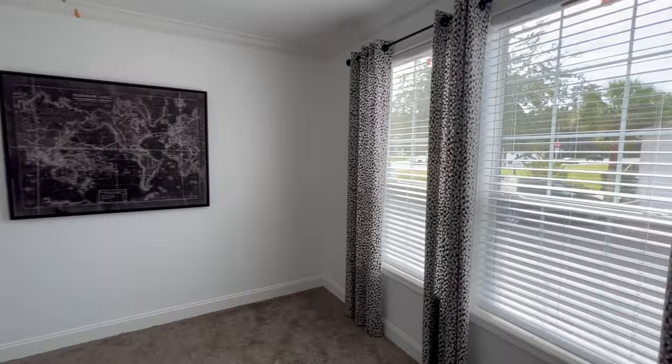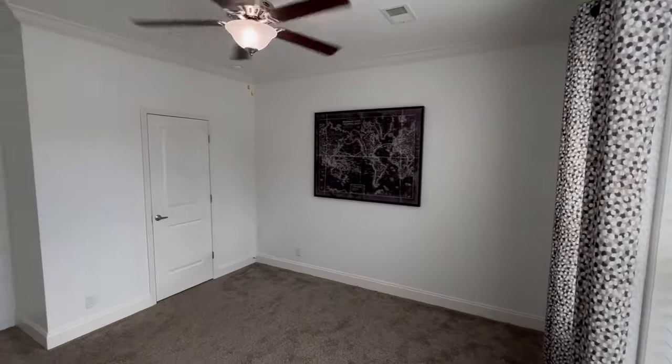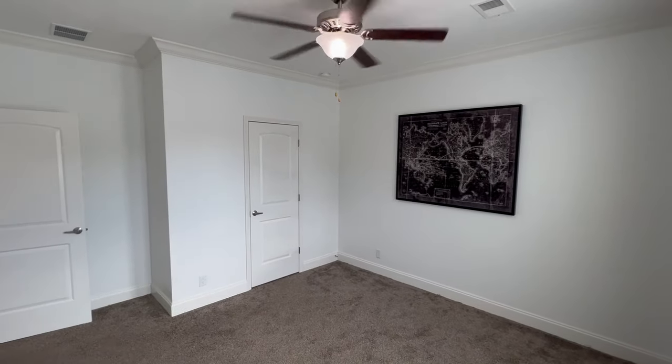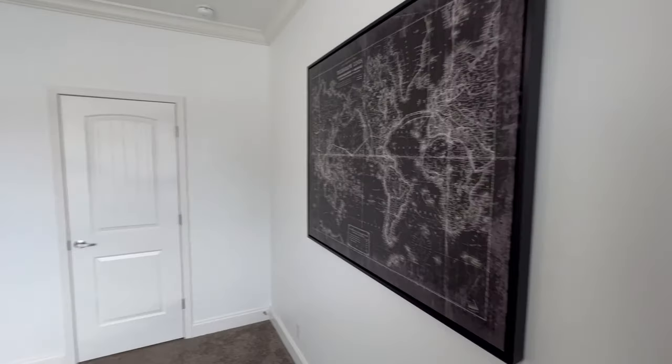All right, this is the other bedroom. Wow, look at that. Let me give y'all a view from another angle.